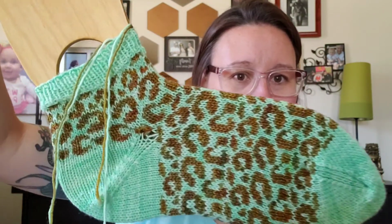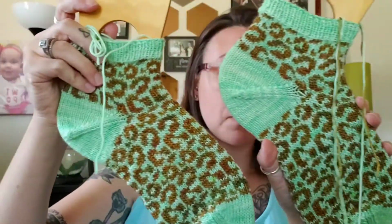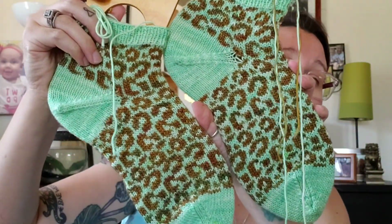Oh my goodness. They're like leopard print. Okay, I want to put the other one on the blocker because I kind of tested something. People talk about color dominance, and I was curious about holding one color versus the other color dominant on these, just to test how much color dominance I have when I'm knitting. Now I don't remember which one was what. Let's see if they look any different when you hold them up. Oh, there is a difference.